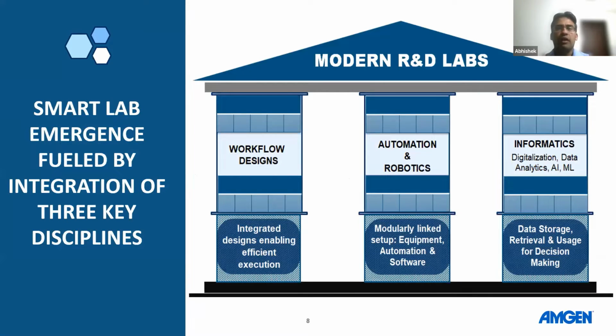So what is the structure of a modern R&D lab? It basically has 3 pillars. Every lab has a certain workflow process, designed to enable efficient execution. This workflow is enabled by the use of automation and robotics nowadays. Earlier it used to be manual, but now we have machines that can do the work for us and software that can store data. And then there is an informatics platform. These platforms don't only store the data generated at different points of the workflow, but also allow us to take data-driven decisions along the way as the workflow is progressing. So these 3 pillars have really enabled modern R&D labs to do much more with much less and fast track the drug development process by orders of magnitude, making it cheaper in the process as well.